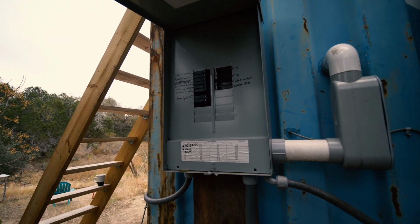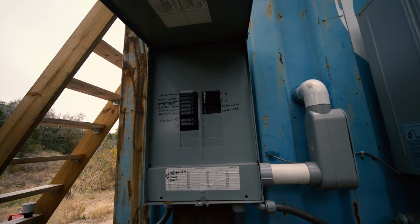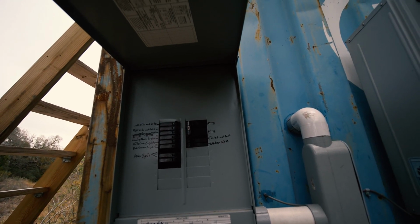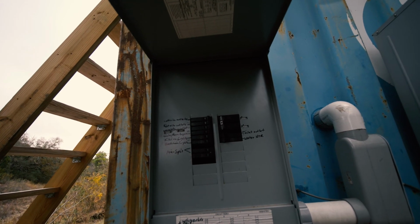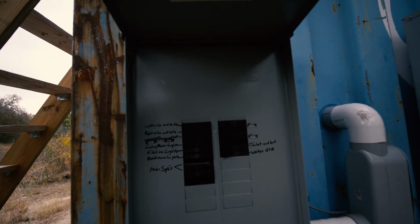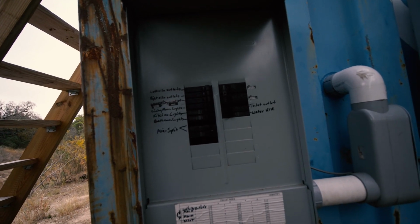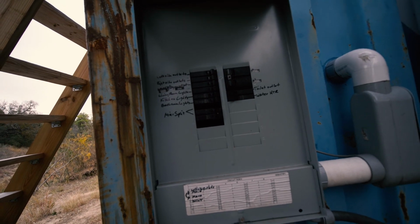So this is a typical, I believe it's a 250 amp box because I see the service disconnect up there. There's two 125 amp breakers. But everything else consists of, it looks like, 20 amp and 15 amp breakers. You could see all the things that they correspond to: the left side outlets, right side outlets, washer dryer outlet, living room lights, kitchen lights, bathroom lights. And then of course there's two dedicated breakers for the mini split.